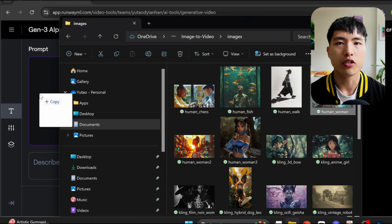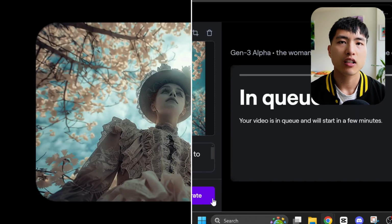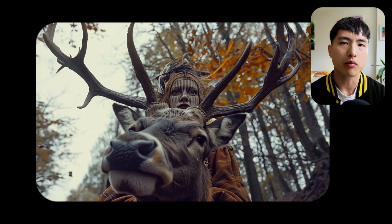Runway Gen-3 just released their AI image to video generator. You can now upload reference images into Gen-3, enter a prompt, and the AI turns it into a video. I've been really excited for this since Runway has a lot of innovative tools for AI video, like their motion brush. But to be honest, after testing it out for myself, I was kind of disappointed in the results. Let me show you why.